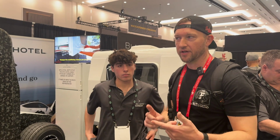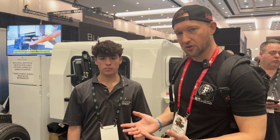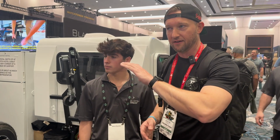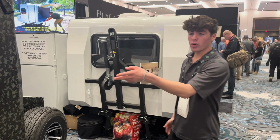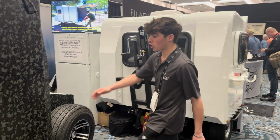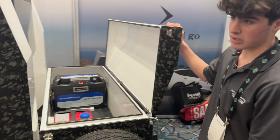So we're here with Hitch Hotel, which is new to the show and a very unique and new product. And we're here with Mason, who's going to kind of do a quick walkthrough of their Hitch Hotel for us. So this is Hitch Hotel. It starts at about 42 inches, expands to a little bit over 7 feet. Queen size bed will fit on the inside. 2 people will sleep comfortably. Solar panel on the roof charges the onboard battery. You can take a look right over here. You have a diesel heater to keep you warm no matter what temperature you're in.